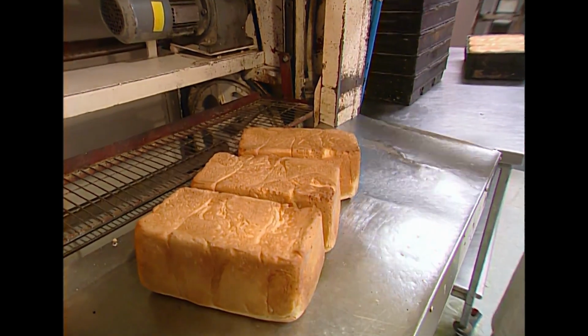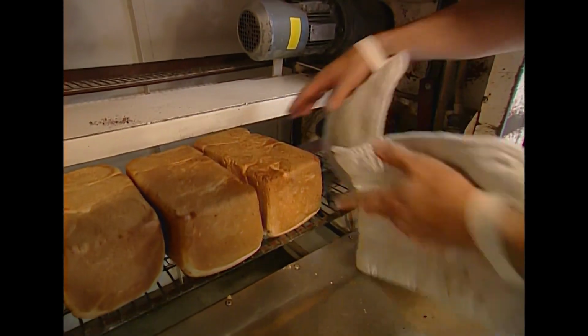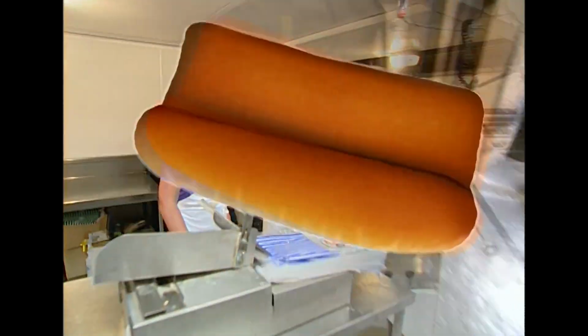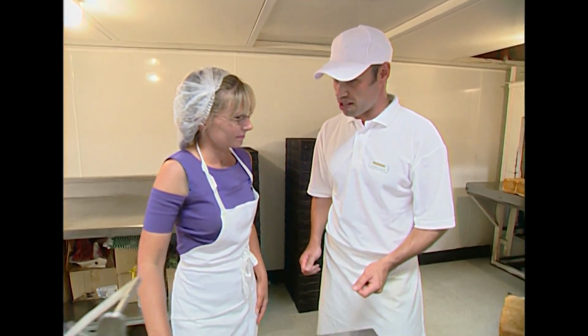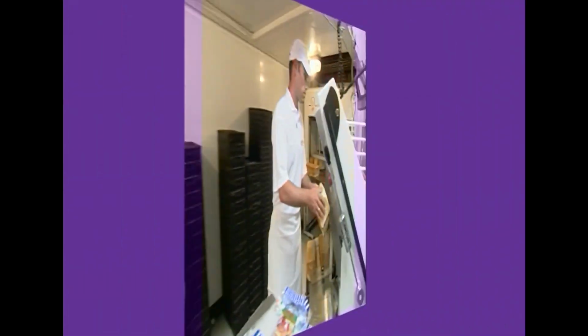Fresh bread straight from the oven. Well, it needs to cool down first, and there's still a lot of work to be done. Right, I'll slice and pack the bread. You tie it and put a label on, please. Yes, sir. You know, a baker's work is never done.